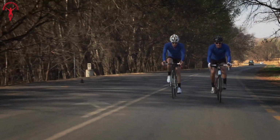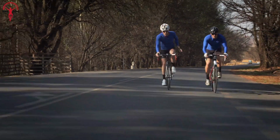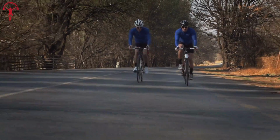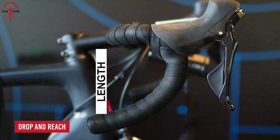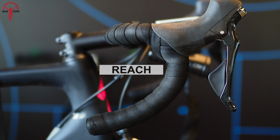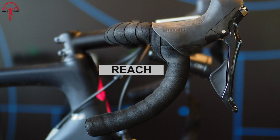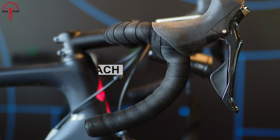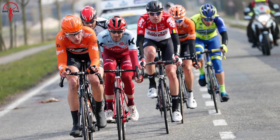So, based on your control, comfort, and riding preference, these are the things to consider when selecting the optimal width for your handlebar. Let's move on to the handlebar's drop and reach. The drop is the handlebar's length from the top to the bottom, whereas the reach is the length at which the bar extends from the clamp area to the location of the mounting brakes and gears. The rider's body measurements assess the drop and reach of the handlebar.